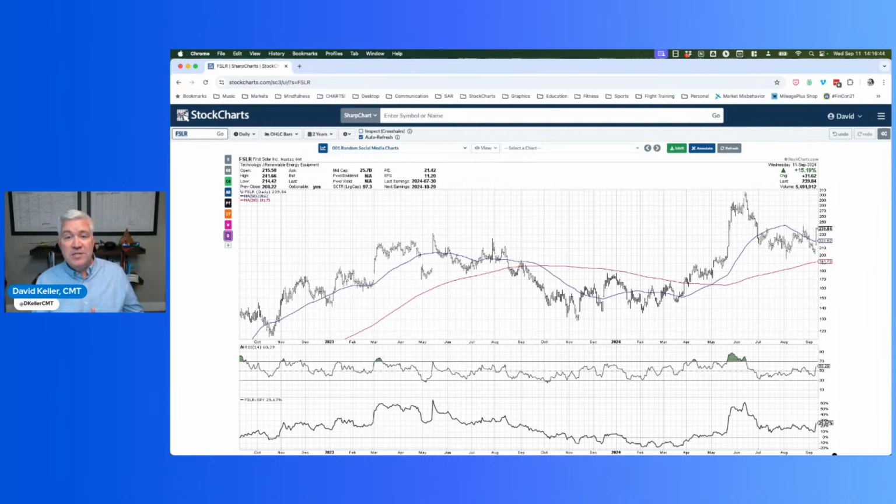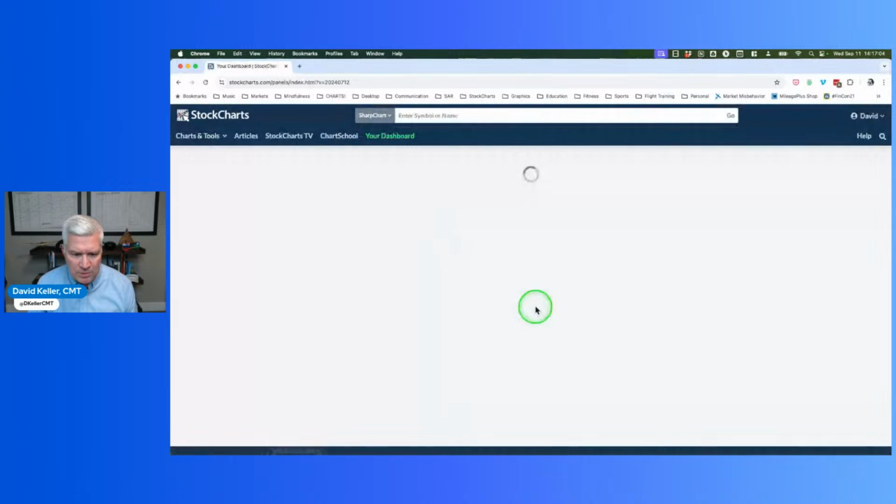Even while other areas of the markets were actually struggling out of the open, something like First Solar gapped higher and was trading up about 7 or 8%, while the S&P was actually down out of the open. Now, by the end of the day, everything else started to improve, and you can see that FSLR ended the day up about 15%. That's actually the top performer in the S&P 500, I believe, as I was looking at the information earlier.